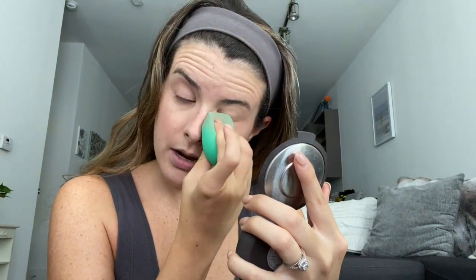Next up, I am going to use a little bit of powder. I'm gonna take the Laura Mercier translucent powder, and mainly I'm just gonna be setting underneath my eyes and kind of on my forehead because I will crease there. I have a little bit of fine lines on my forehead. Hate to admit that, but it's true. Guess that's what happens when you start getting older, right? So I'm just gonna concentrate the powder right under my eyes and a little bit onto my eyelid because my eyelids will crease as well.